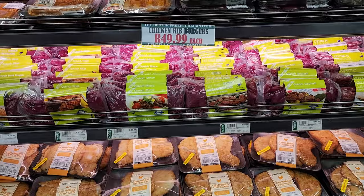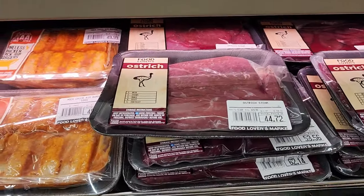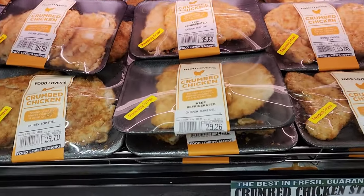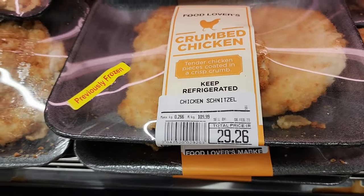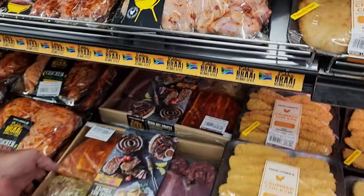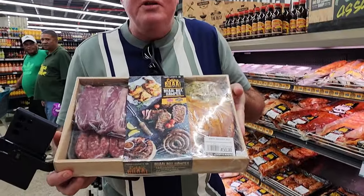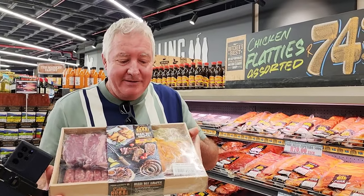You really could do an entire video in the meat section. Here you've got ostrich. And they've got these chicken schnitzels. And they're home brands, they're Food Lovers brand. They do have a lot of other food as well that's already cooked. Oh, I love this. You have this brat pack? A whole brat pack. You just get it and you sort it for like three or four people. Probably five people. Probably six people. Maybe two. Or just two.